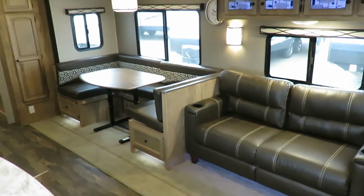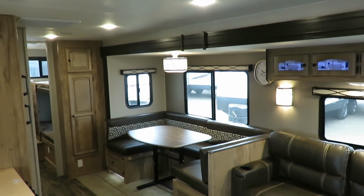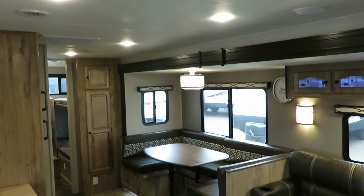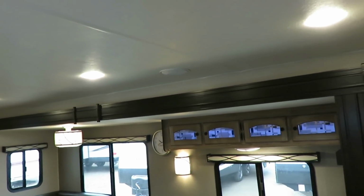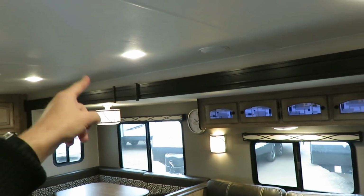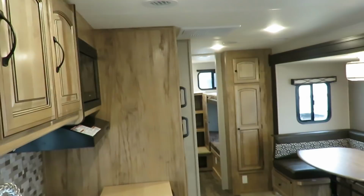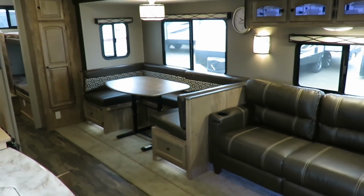Now, the first thing I should have talked about anytime we get to a Freedom Express, I mentioned outside how they're bigger. This is 6'9" inside instead of 6.5 foot tall. That gives you a taller slide out. When the walls are taller, guys, it's more impacting to an RV than when you have a vaulted roof. A taller wall means a taller slide out. A taller wall means bigger cabinets. It means bigger bunks. It means a taller shower. So if you're 6 foot plus, this is the kind of camper you should be looking at.